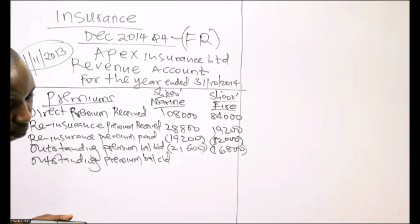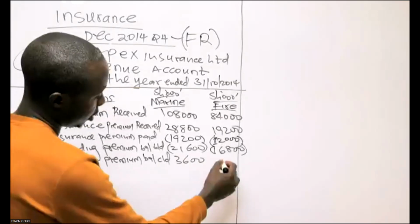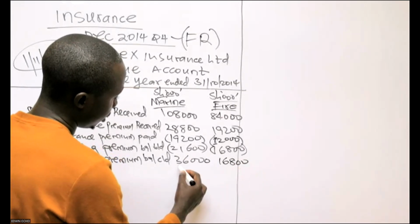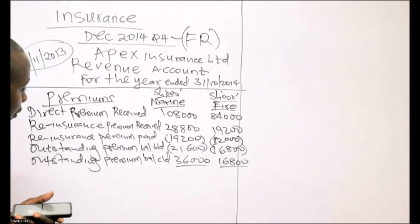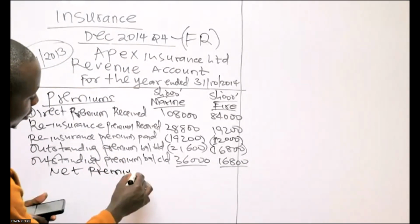Looking at the additional information, you can see there's premium outstanding as of 31st October 2014, 36,000 and 16,800. So up to this point, we have done something. And up to that point, we have a net premium. So give me the figures for net premium.